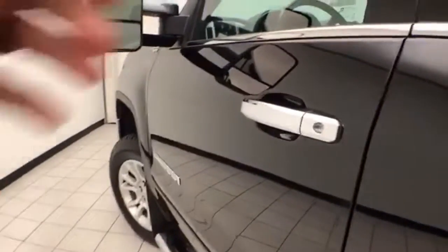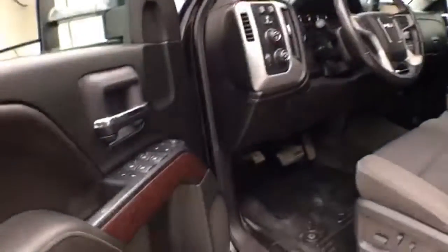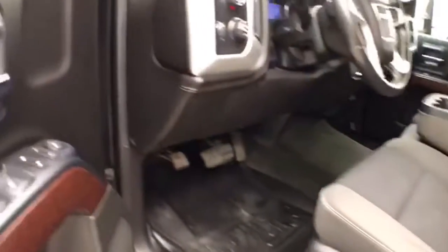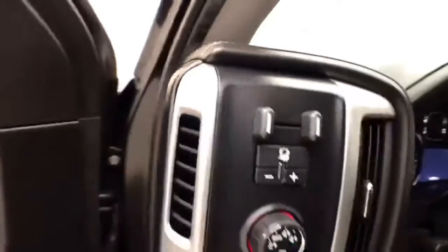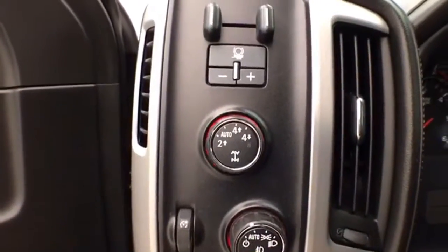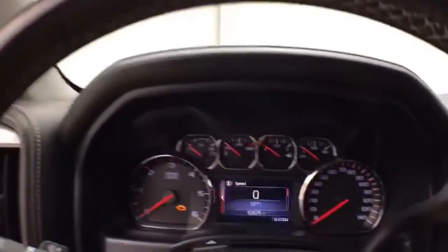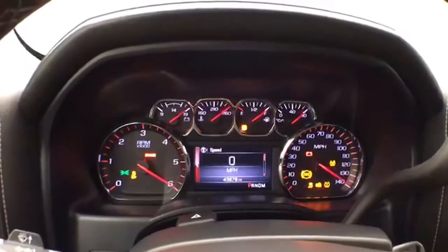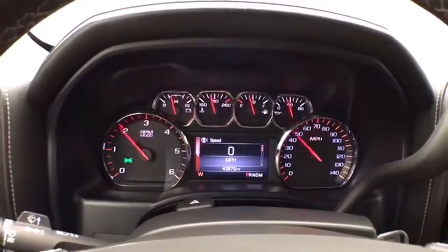This SLE has keyless entry with remote start, power windows, locks, mirrors, power driver's seat, along with the tilt and telescopic steering wheel, puts you in that perfect driving position. Shift on the fly 4-wheel drive with auto setting and integrated trailer brake control. Again, only 43,000 miles.